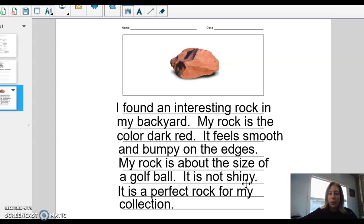Notice I have capitals where I need them and correct punctuation. I'm going to finish my writing with a closing sentence. It is a perfect rock for my collection.